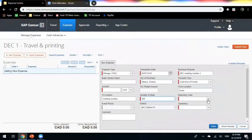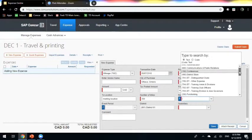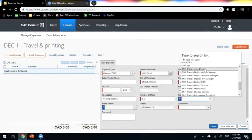The reporting code is the high-level category that this expense aligns to. The minute you are claiming mileage or travel, it automatically goes in the travel category. It doesn't matter if it was for a deck meeting or a speech contest or regardless. And there is a travel category for each role in the district team. I, for example, would select Travel District Finance Manager.